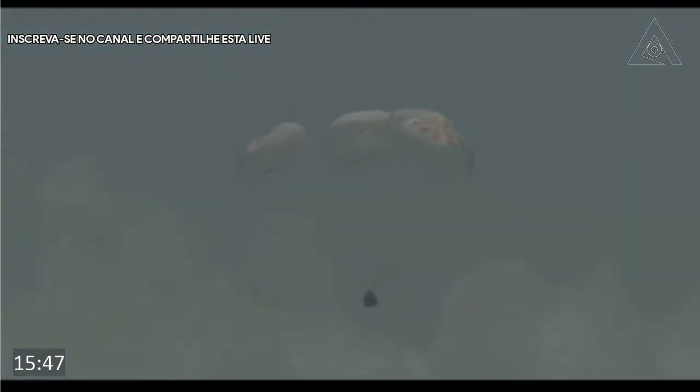1 minute till splashdown. We are braced for splashdown. Copy, brace for splashdown. So there we heard Bob and Doug reporting that they are bracing for a splashdown. We should be able to see the Gulf of Mexico here in the shot just momentarily, as we're now just about 20 meters off the ocean.